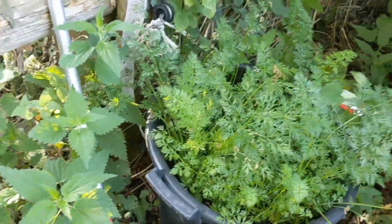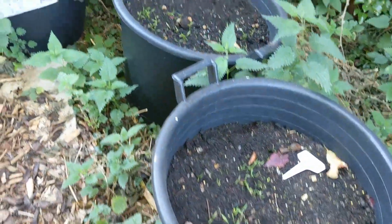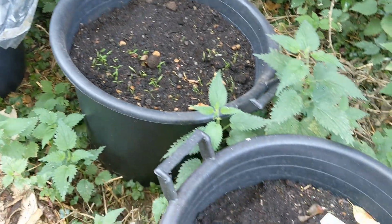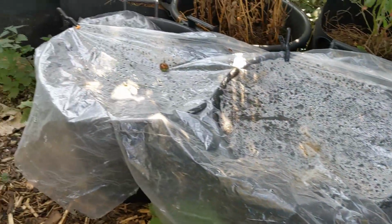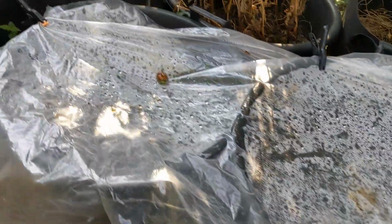So just here, as you can see, I've got still some leeks to plant, but I'm waiting. That might be a big mistake. Some carrots very unevenly sown, or they were evenly sown and they kind of germinate odd. There is some parsnip and artichokes parsley under these bits of foil.